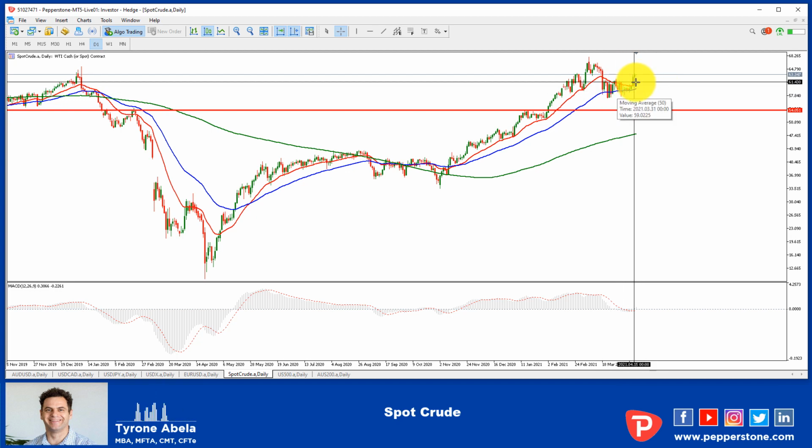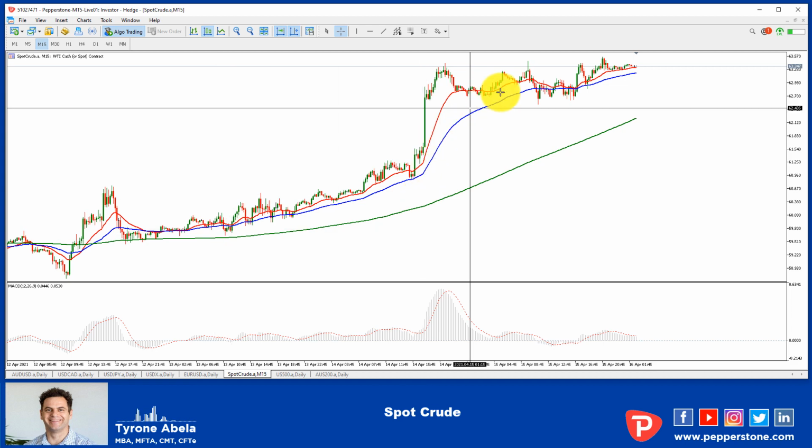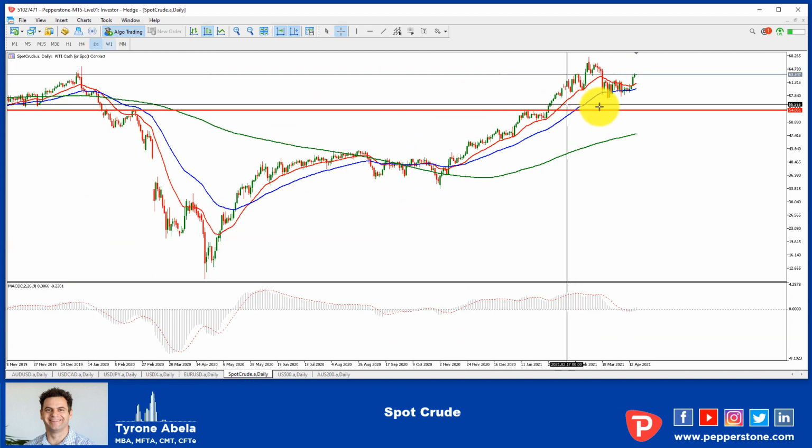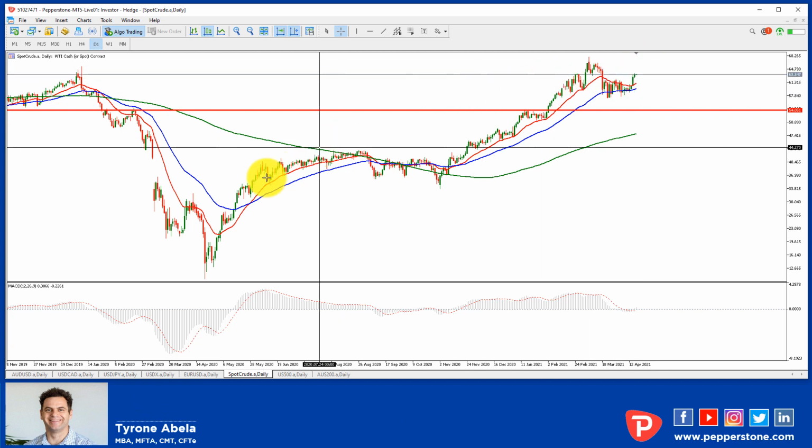So been a pretty good trade. Hopefully you're able to get involved in that. Like I said, go to the smaller time frames if you want to look for the entry points, pullbacks to the 20, but ideally it probably wants to come back just a little bit more first before it has one big push up to the 67.